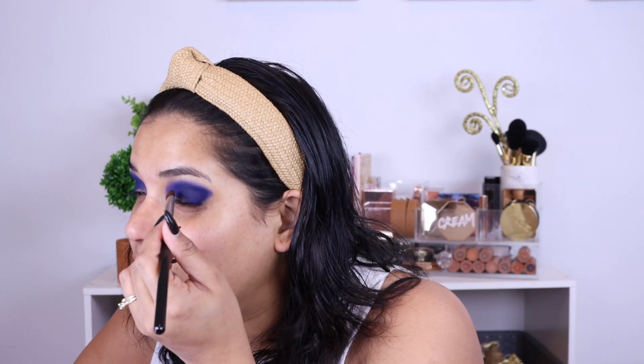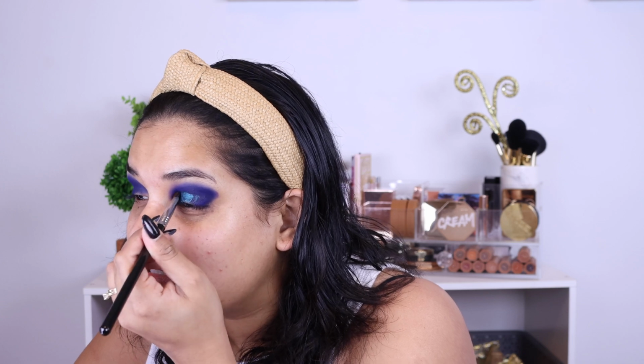Okay, so I'm gonna put on the metallic shade on the lid, and for that I'm just gonna use a flat brush. I think I should wet this because I feel like that helps the shadows perform to their full potential. This is such a pretty color. It's almost like a teal green blue. Wow, I definitely picked up a lot of it.